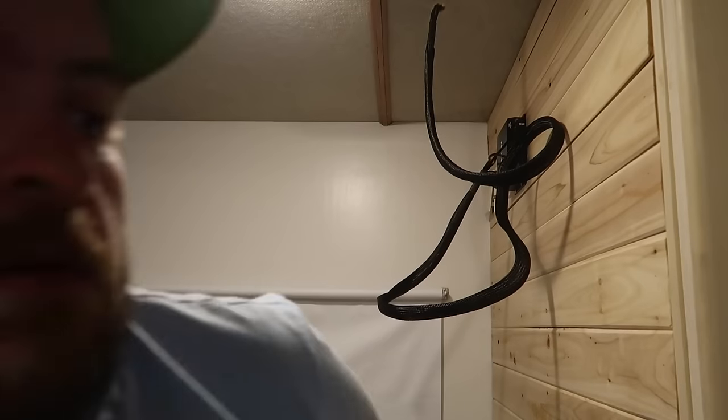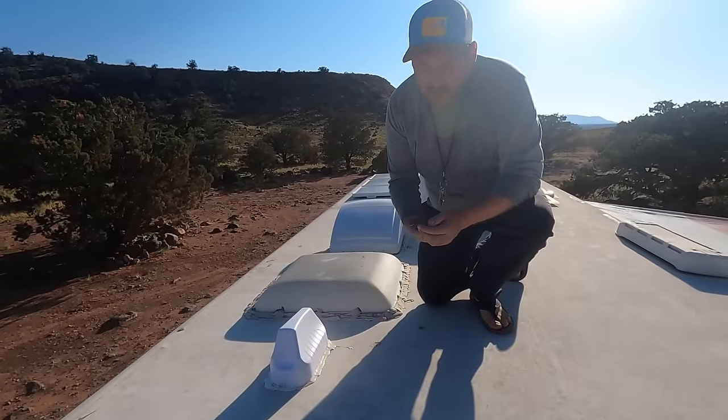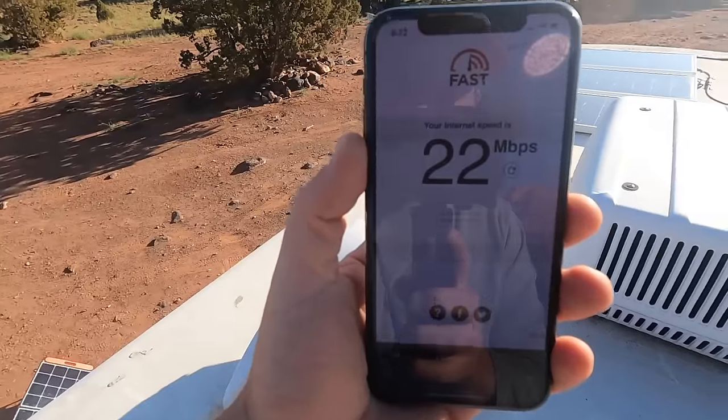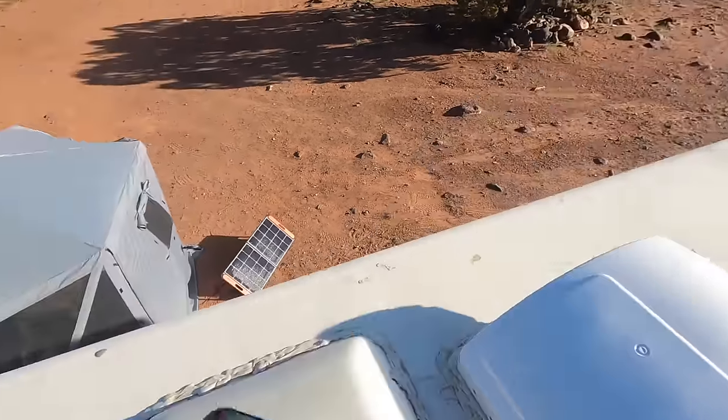Committed a road trip sin, which is that I left the house without zip ties. They do have assorted color cable wraps. Let's fire it up. We're sitting out here in the National Forest. I've got one bar of 4G on my phone. I am still getting 22 megabit service off of this antenna. Really makes working remotely on the road possible.